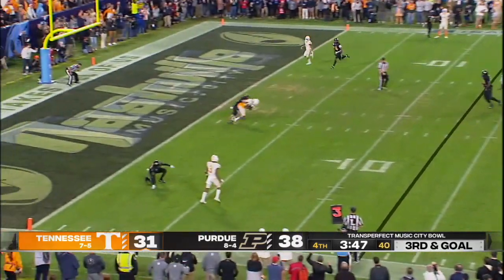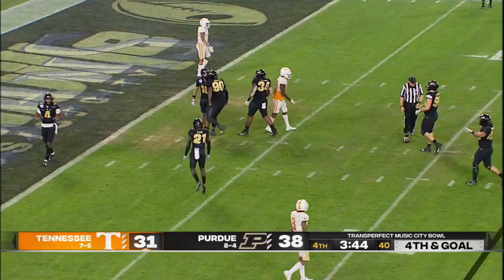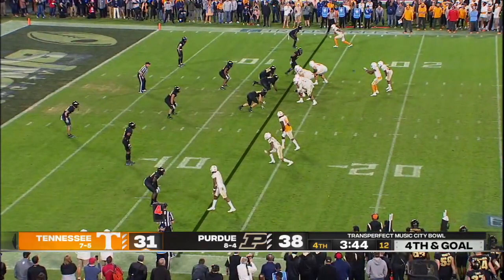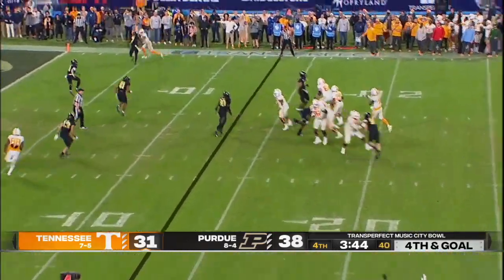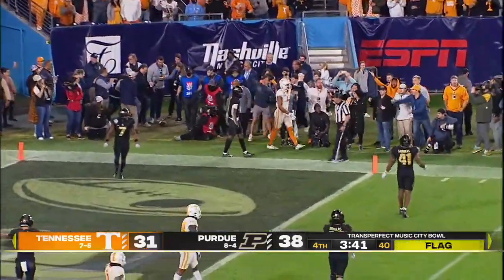Hooker hit as he throws. Incomplete. And that'll bring up 4th and goal. Movement. Hooker. Fade. End zone. Incomplete. Tennessee got a free play out of it.